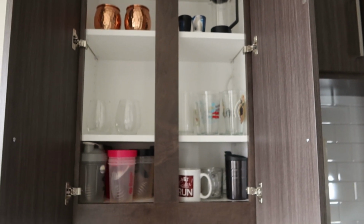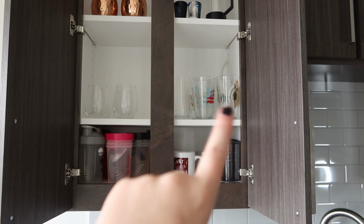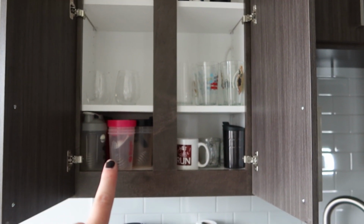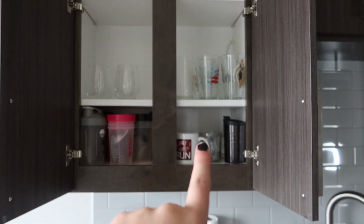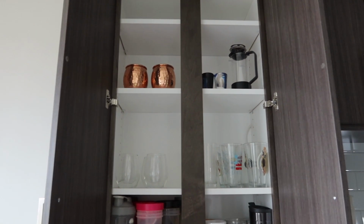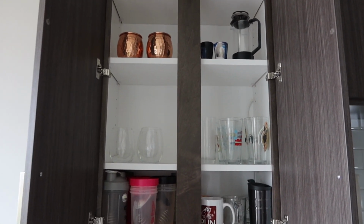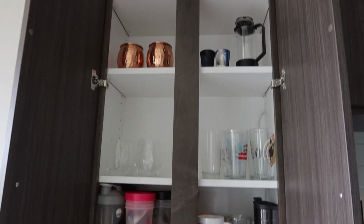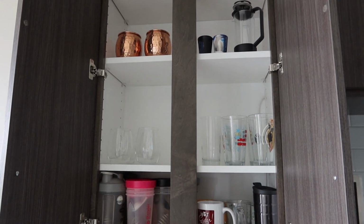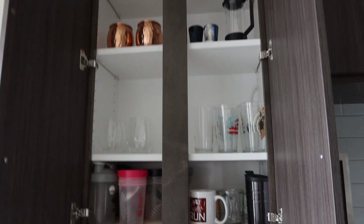I've got all of my drinking stuff here, my regular glasses, my pint glasses, my blender bottles, and my coffee mugs, as well as some copper mugs for Moscow Mules and a few shot glasses I've collected over the years, as well as a French press that I don't use a whole lot, mostly because I don't have any loose leaf tea at the moment.